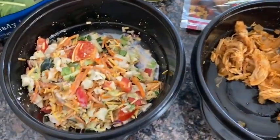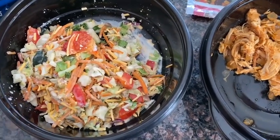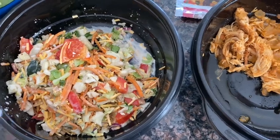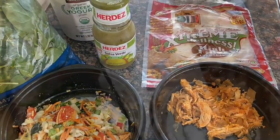And then we're also having a bit of extra salad here. This salad has cheese and dressing already, so I'm gonna count 2 points for the salad. So lunch today is going to be 7 smart points.